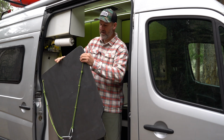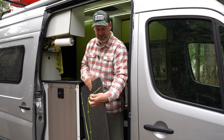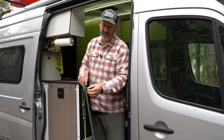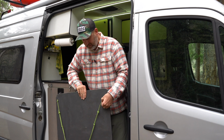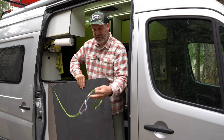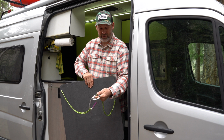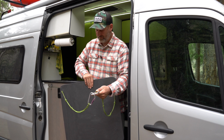In addition to that, it has some accessory cord. You can get this at an outdoor store or maybe even most hardware stores. And just a simple hole through there with a barrel knot on the back end. And then these two carabiners. And these carabiners are adjustable using a clove hitch. So you can make this thing any height that you want it when it's set up.